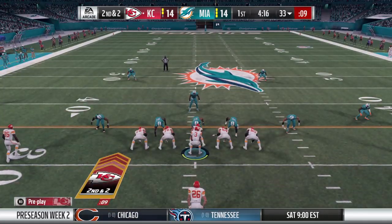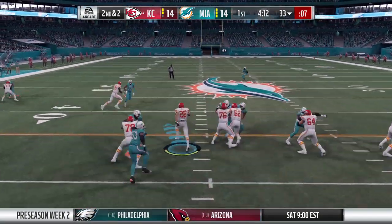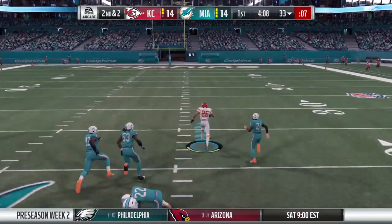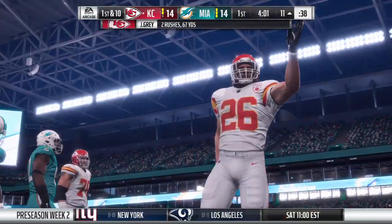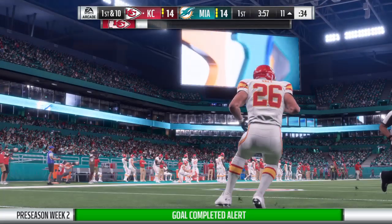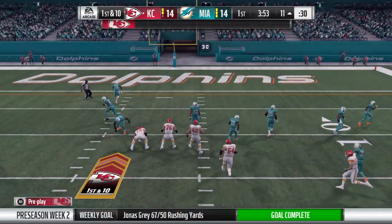Let's go. Green 19. No. Check. Patriot. Set. Green 39. Now a handoff here to his running back. Shreds him with a stiff arm. And they will finally catch him, but not before he gets it to the 11. It's a big play there for the Chiefs. 56 yards on the ground.